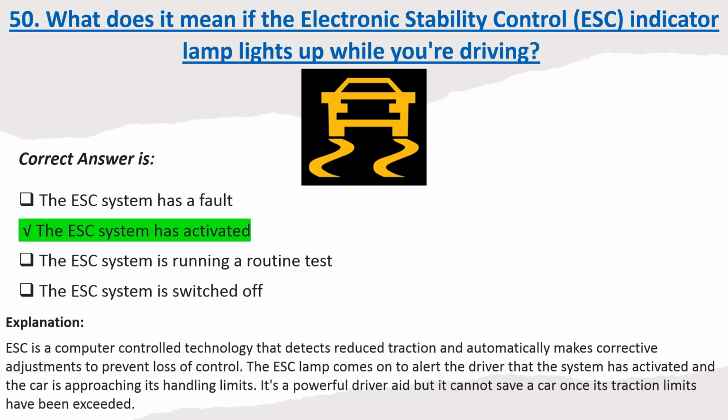Explanation: ESC is a computer-controlled technology that detects reduced traction and automatically makes corrective adjustments to prevent loss of control. The ESC lamp comes on to alert the driver that the system has activated and the car is approaching its handling limits. It's a powerful driver aid, but it cannot save a car once its traction limits have been exceeded.